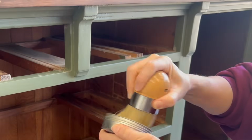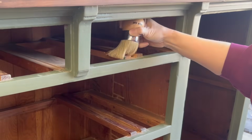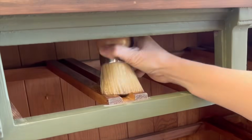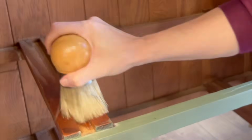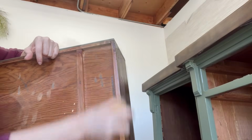I got out some furniture salve and I added it to the drawer slides on the inside of the buffet. And then I sealed and conditioned the drawer sides and the slides on the bottom of the drawers so that the action would be nice and smooth.